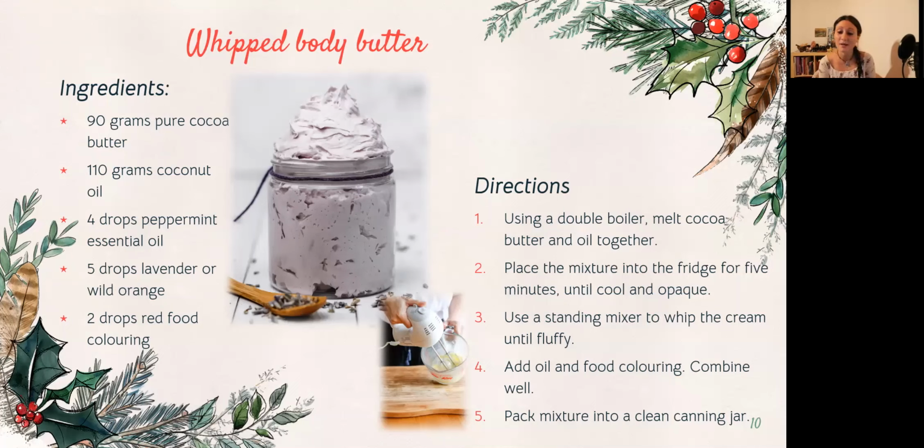So as the main ingredient you can use cacao butter or shea butter. I always have shea butter at home. I don't use cacao butter often, but it's nice because it smells a little bit like chocolate. And then coconut oil, again the solidified one, not the fractionated.